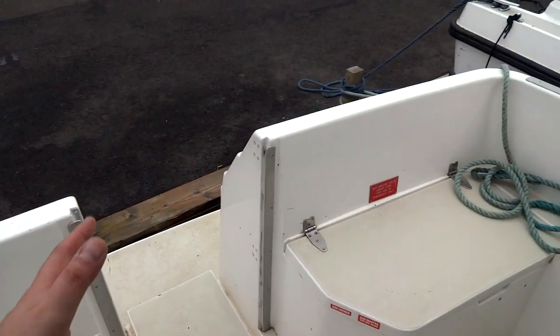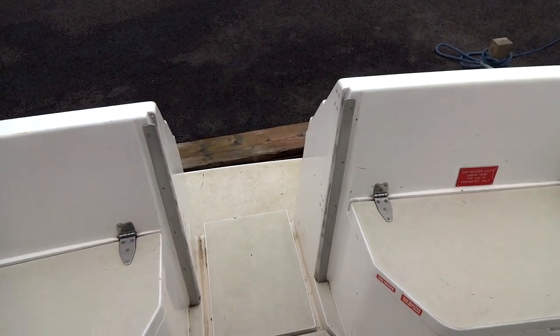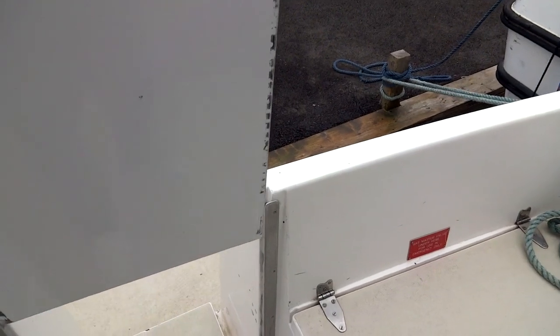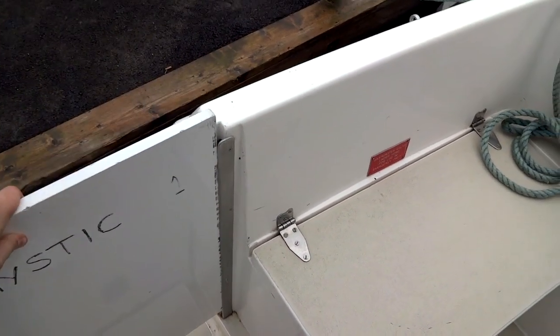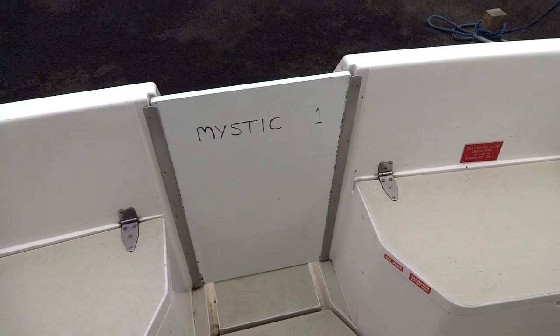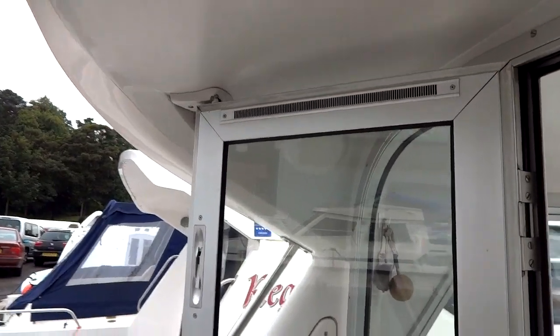Now, wise people may be thinking, oh well, what if you've got a dog or something with you, it's just going to leap off the back. They provide you with an insert which is actually very light, and it simply slides in, and there we are. It's stopped any little kids, dogs or wayward husbands falling into the drink from the aft of the boat.